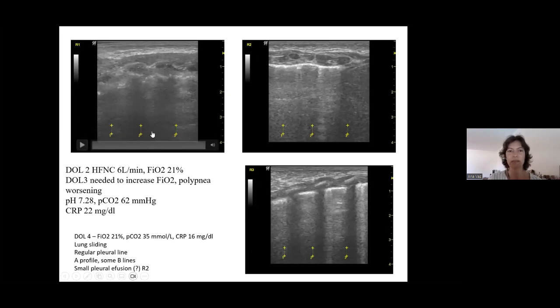I don't know why these measures are here. I don't remember doing it. Don't worry, I don't know.